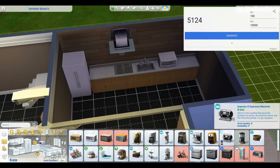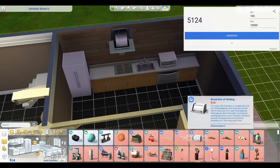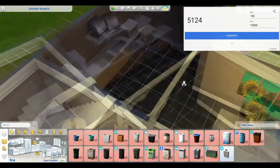The hood, if I had cabinets, it would look better because the curved part of the pipe for the exhaust wouldn't be sticking out like a sore thumb like it is there. I might get rid of that exhaust fan later on.